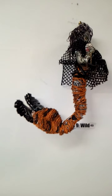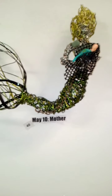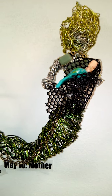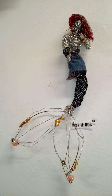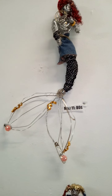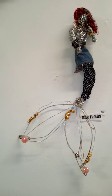Then we have wild. This was definitely more experimental, but I was trying to make a tiger-themed mermaid. This one is mother, and I'm pretty proud of it because this was a king cake Jesus baby that I added a mertail to give her her baby. And this one is 1980s, and I gotta say I remember the 80s. She's got the big earrings, the red hair in honor of Cyndi Lauper, the jean skirt, the fishnets, and then the asymmetry, and even a little nod to punk with the safety pins at the bottom.